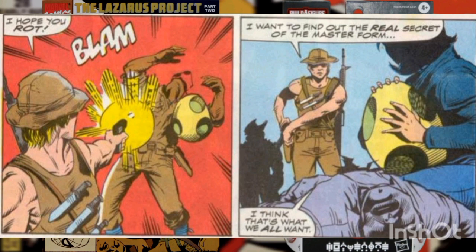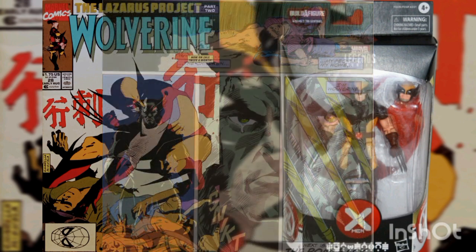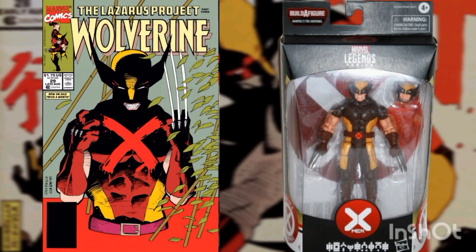With Karma seizing the master form, the trio agree to seek out answers to learn what the secret behind the master form is. Logan looks at the bodies of the two dead children, and as he sheds a tear for them, he remembers who he is. Wolverine. This story is continued in Wolverine, issue number 29.